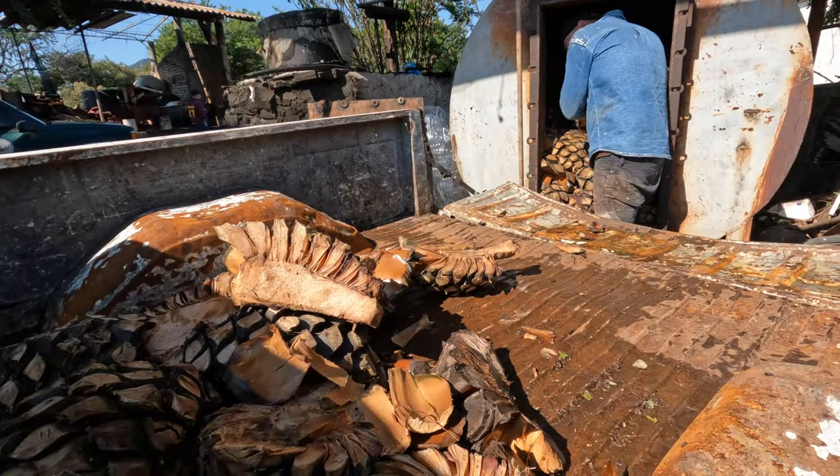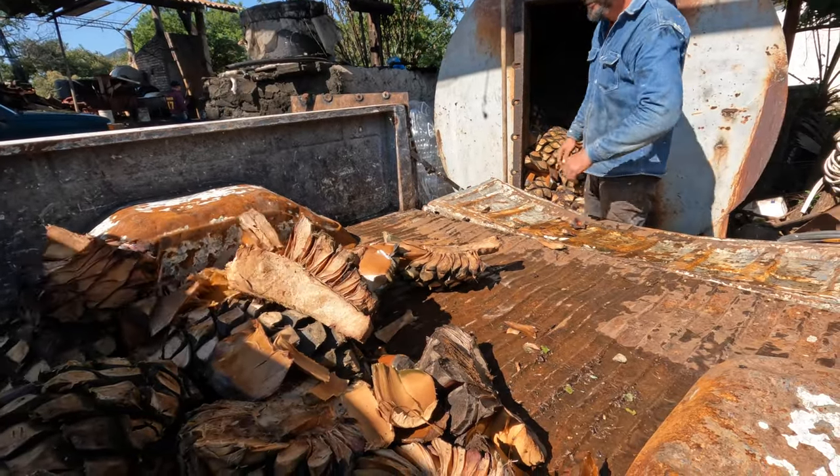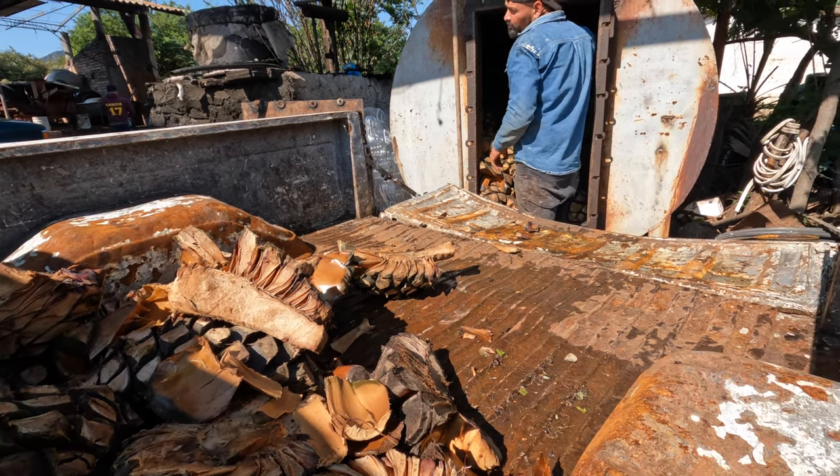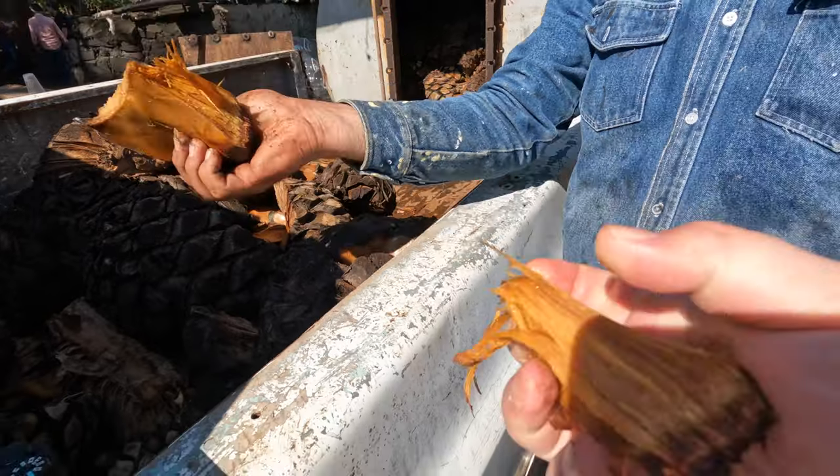¿Es ese agave azul? Sí. ¿Nomás trabaja con el azul o trabaja con otros agaves también? Aquí está puro azul. Puro azul. Gracias. Oh man. This is crazy. So sweet.